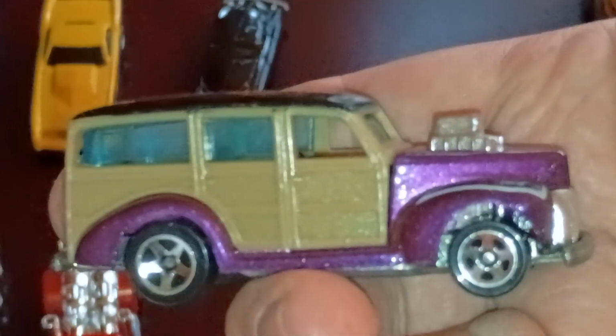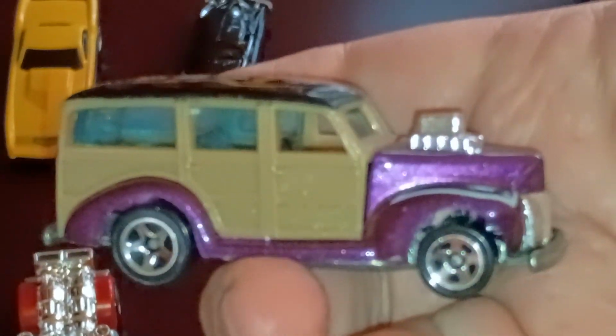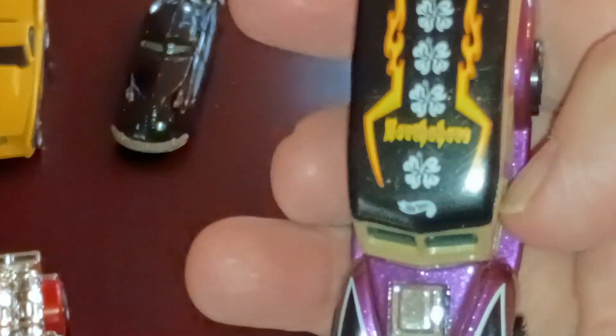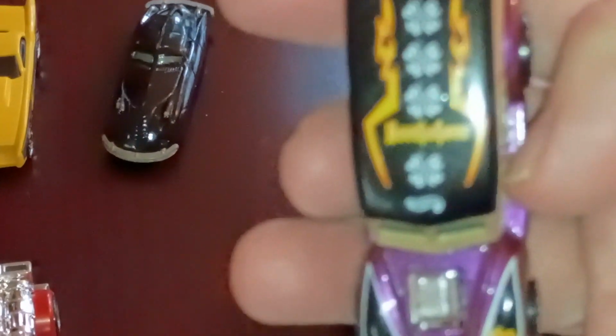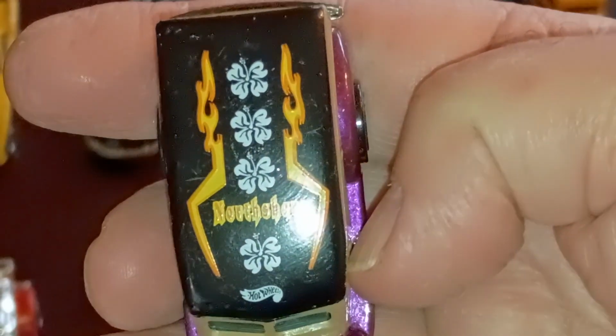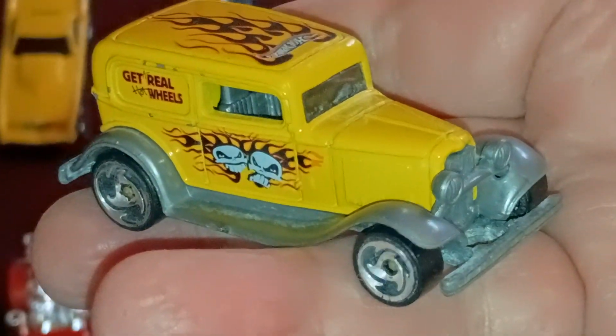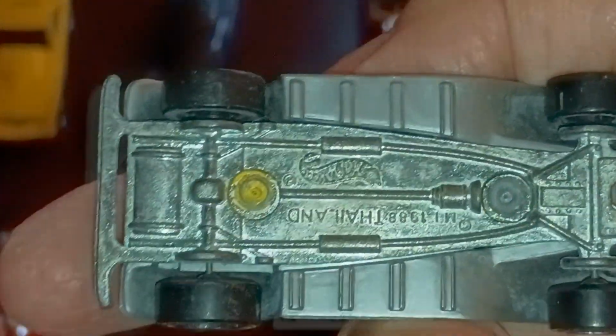I think we've all seen a Woody or two that we liked, and this one had a nice paint job on it, and if I don't keep it, well, it's going to go out to somebody who's going to appreciate it. There you go. This one I'm definitely redoing. It's got the old gangster look. It's all metal.